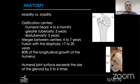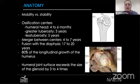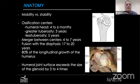Another important thing to talk about in the proximal humerus fracture is the anatomy. We need to understand that the shoulder is crazy because it needs to have huge mobility versus huge stability, so it is very difficult to maintain that. When we lose some part of that, we need to recreate the anatomy to maintain the mobility and the stability. The ossification centers of the humeral head appear at 4 to 9 months.